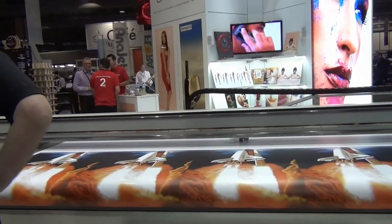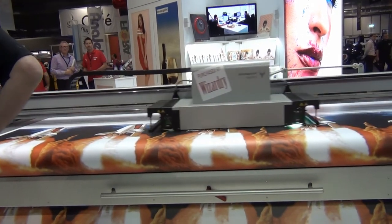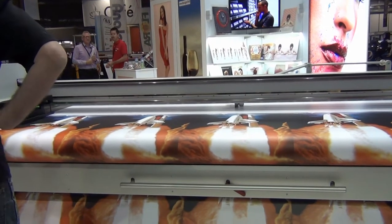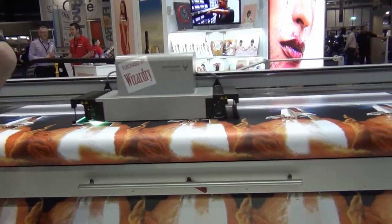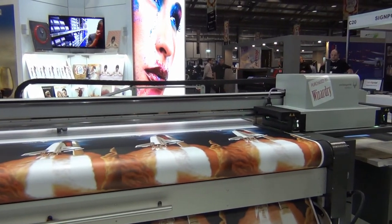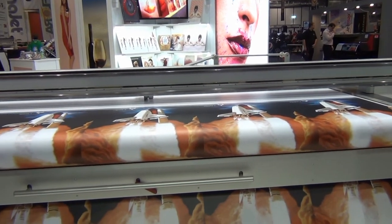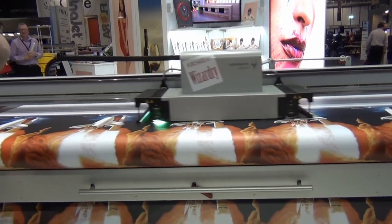The theme for us this year is the power of two. It's initially based around the launch of the Nyala 2 from SwissQPrint. Nyala 2 is from the long line of machinery produced by SwissQPrint, and it's just been launched at FESPA in May 2014, and for the first time now shown in Australia.